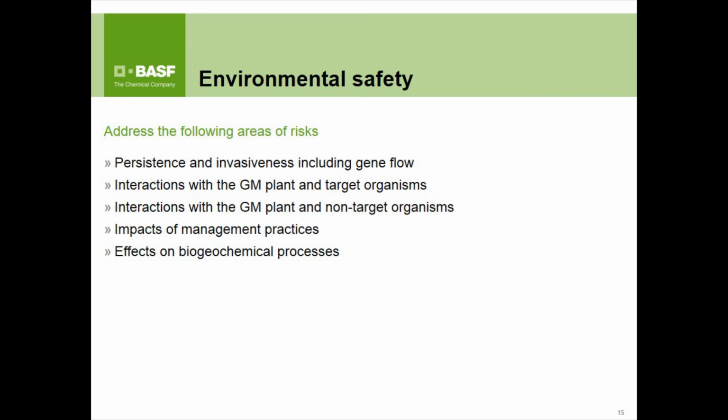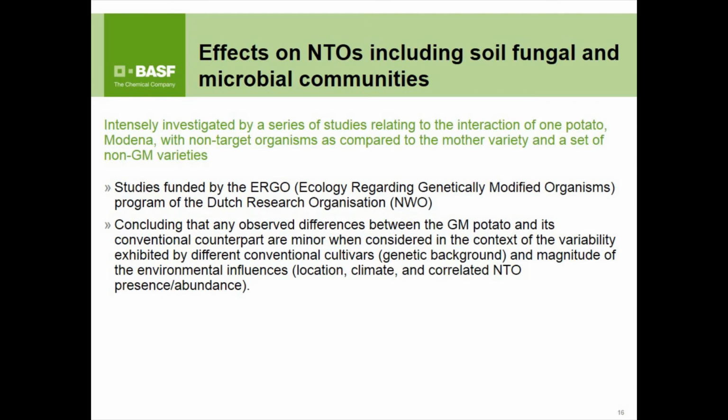And what they were able to observe, where there were some differences, of course, when you compare the potato to the conventional counterpart, but they are minor when considered in the context of the variability exhibited by different conventional cultivars, meaning the genetic background, and then the magnitude of the environmental influences, like the location, the climate, or the presence or abundance of non-target organisms. So there was a whole set of studies and respective publications that came out of this ERGO program, all showing that the effects by the genetic background are more pronounced than any effect you might have by inserting a gene into your plant.